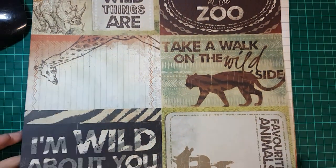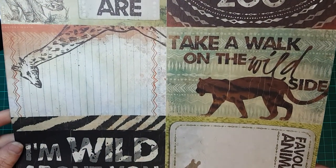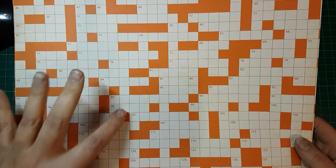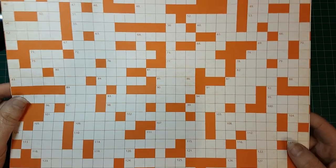This one here is from their Into the Wild collection. It's called Safaris, and I just bought it for the cutouts. The other side has just an Aztec-y kind of pattern. This one here is Class of 87 collection. I just wanted it because it's a crossword puzzle page. The opposite side is just orange gridded paper.